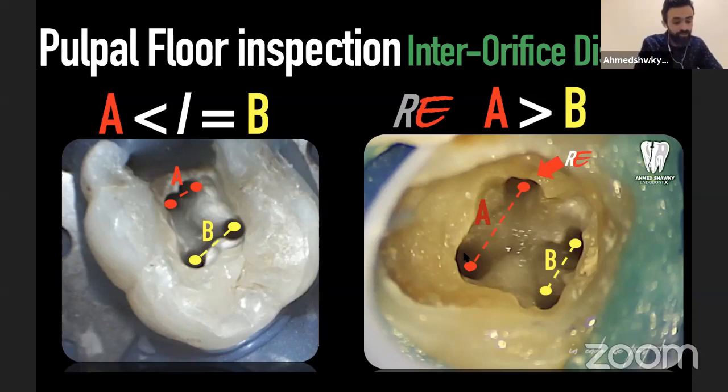What happens if calcium hydroxide comes out of the canal? We already answered that question before.